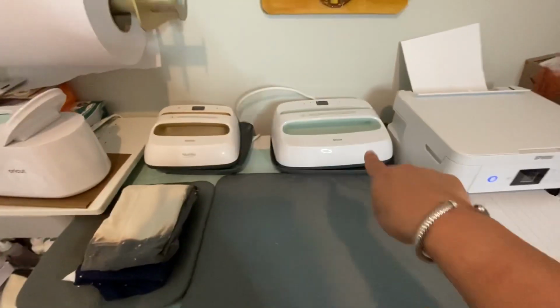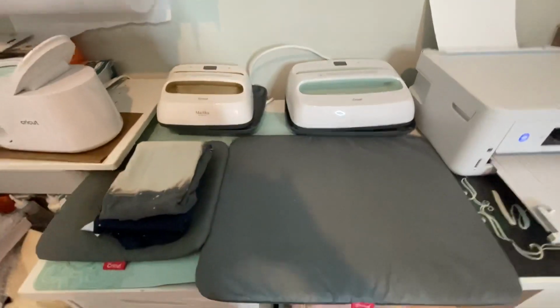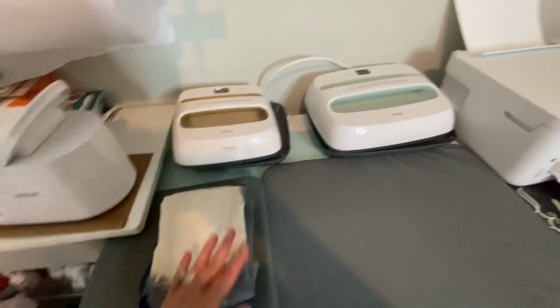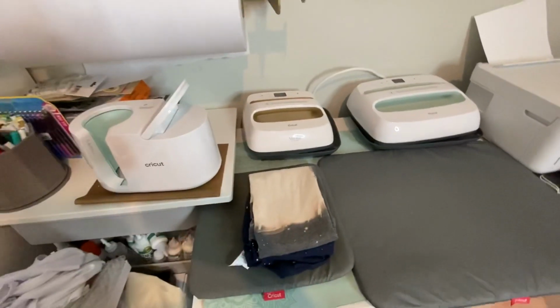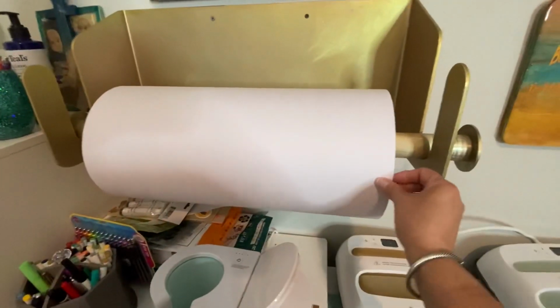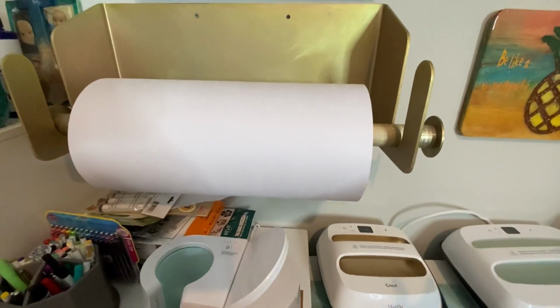So I've got my two Cricut heat presses there. A couple bleach shirts I've been working on. I bleached them and then washed them. So now I'll do the heat transfer on them. And then, so this is my butcher paper that I use for doing sublimation.